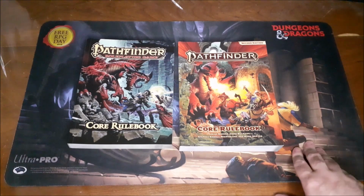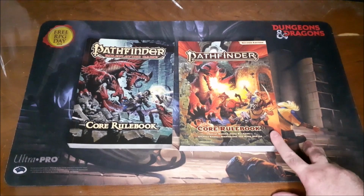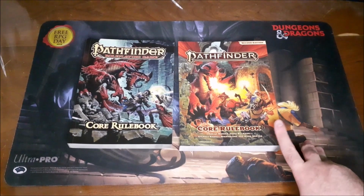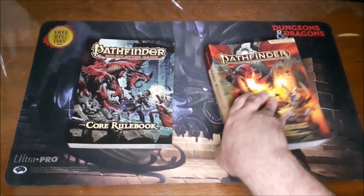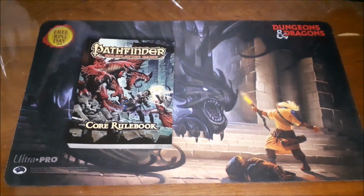And again, I know for myself personally, if I go back to running games in a public setting for Pathfinder, I'm going to be taking these pocket editions so that I'm not breaking my back carrying a ton of hardcover books. So really, really great stuff there. Highly recommend checking these out if you haven't already.